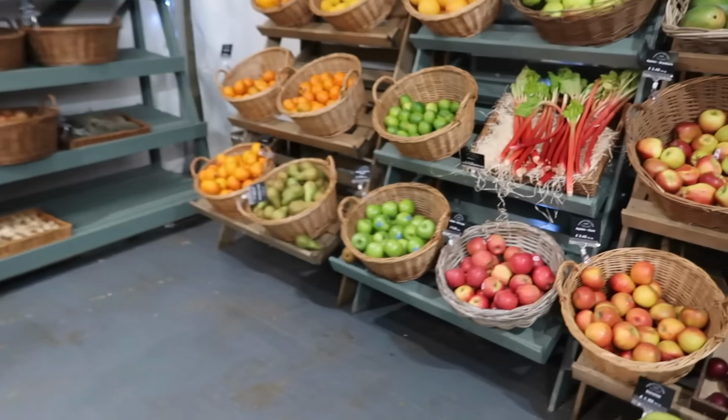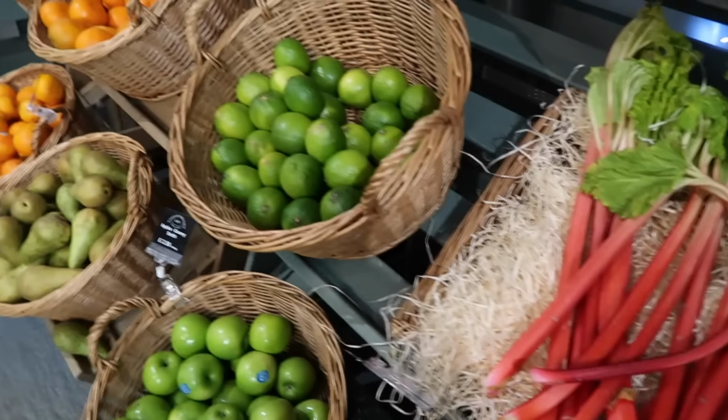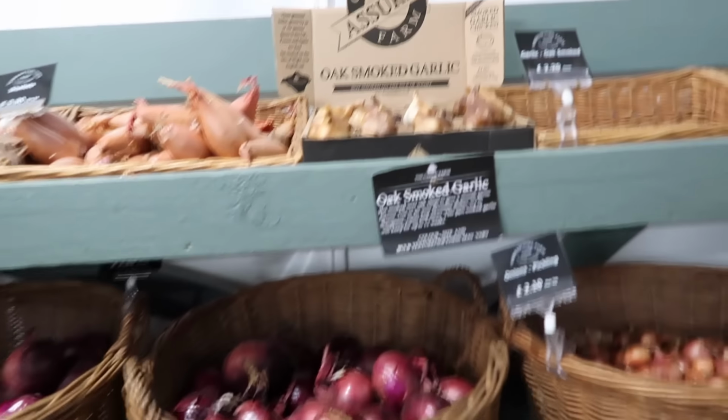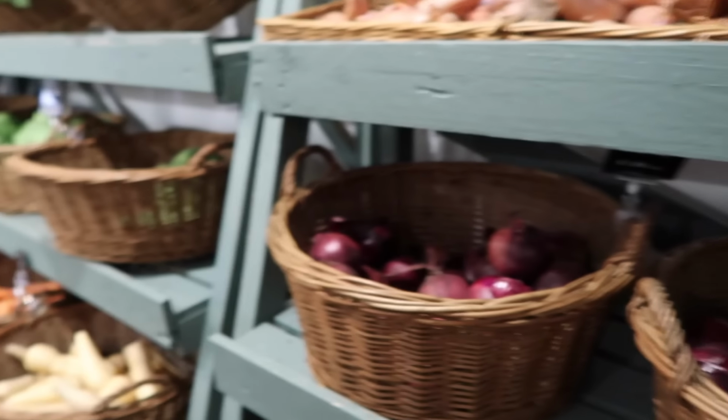After lunch, a trip to the farm shop. I just love how everything's presented in here in all the baskets. Looks very wholesome. They've got rhubarb presented on the straw, so many different fruits. Can't all be local because we've got so many different kinds of oranges and lemons. Different types of garlic, oak smoked garlic, shallots.